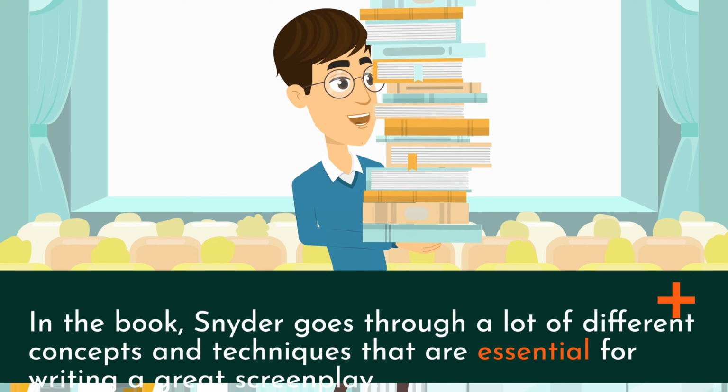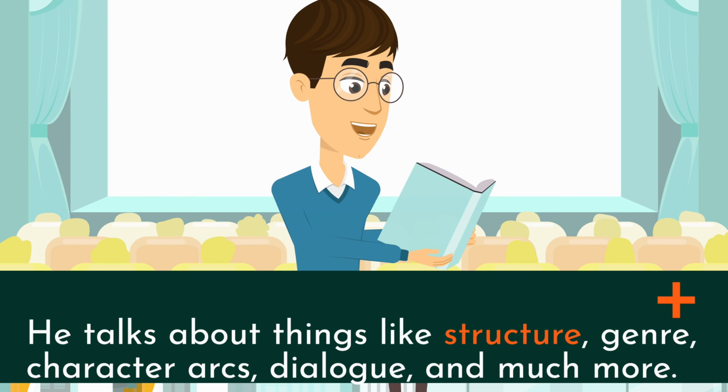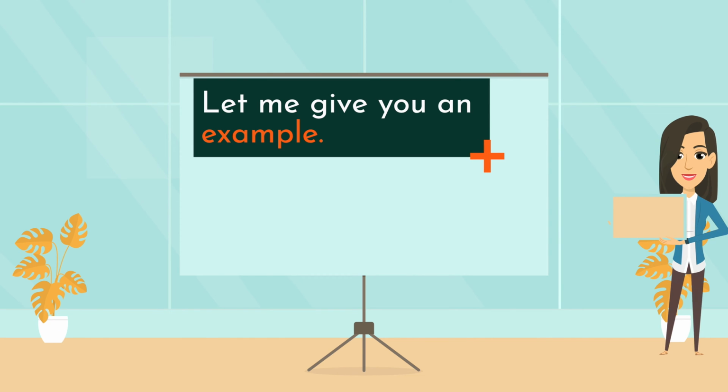In this book, Snyder goes through a lot of different concepts and techniques that are essential for writing a great screenplay. He talks about things like structure, genre, character arcs, dialogue, and much more. But what I love about the book is that he breaks everything down into simple and easy to understand terms. Let me give you an example.